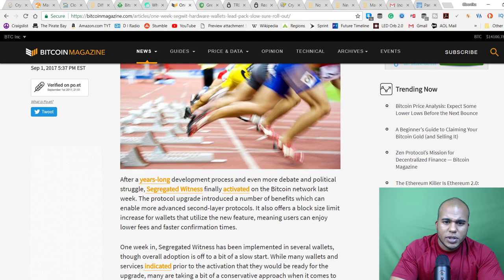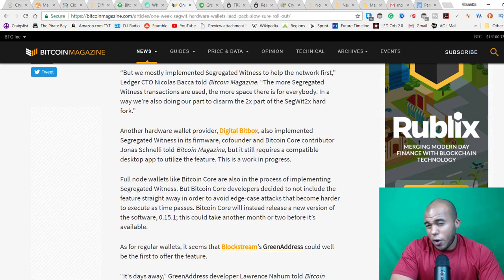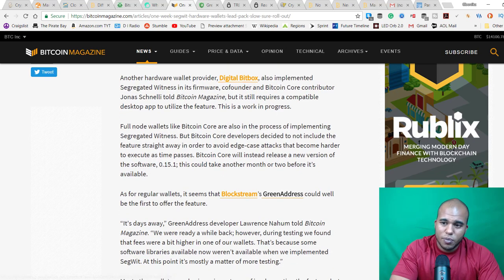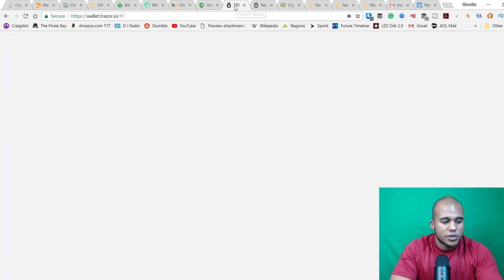So here, this is another website that was actually telling me some of both the websites and the hardware wallets that have Segwit. So I actually bought a digital BitBox. I'm waiting for Amazon to come through with it, but it also has some of the other wallets that you may use. BitGo and BTC.com have a wallet. Mycelium, Bitcoin Wallet, Bread Wallet, Electrum, Mycelium, and Sapo. They are all implementing Segwit, so you might want to check those out. I personally don't like online wallets, but it's cool with me.